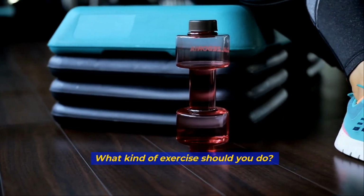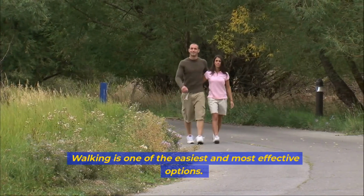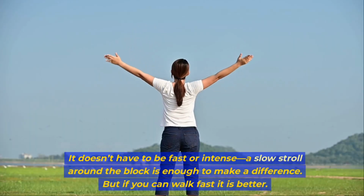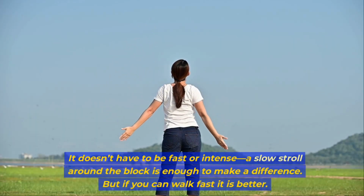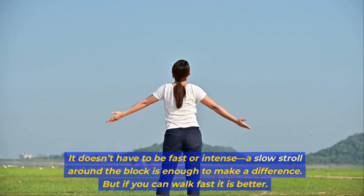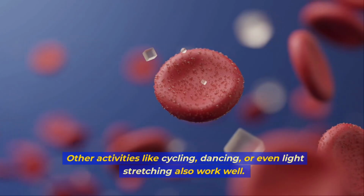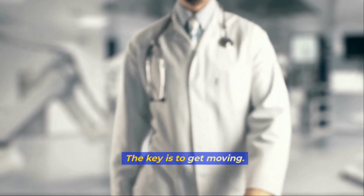What kind of exercise should you do? Walking is one of the easiest and most effective options. It doesn't have to be fast or intense. A slow stroll around the block is enough to make a difference. But if you can walk fast, it is better. Other activities like cycling, dancing, or even light stretching also work well. The key is to get moving.